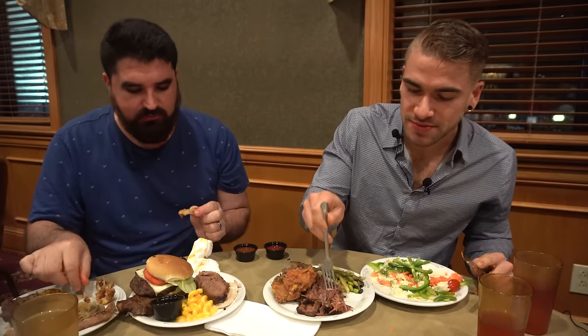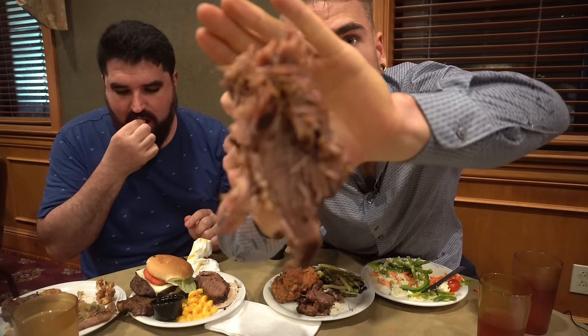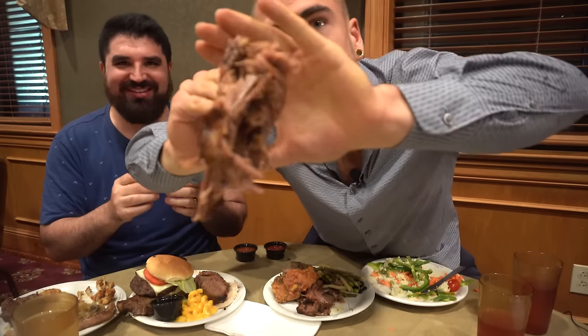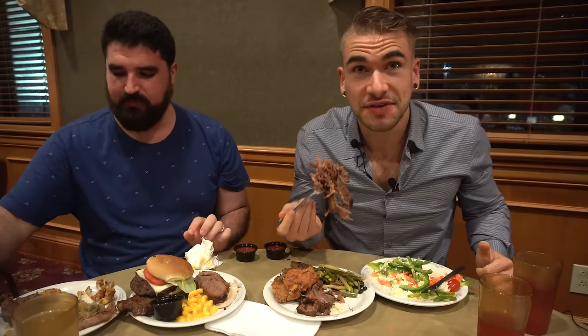I was gonna wait till I finish this to move on, but I gotta try some of this brisket, guys. Just look at that. I got the fattier part. There you go, guys, look at that brisket. That just looks absolutely beautiful. I just gotta give it a go.